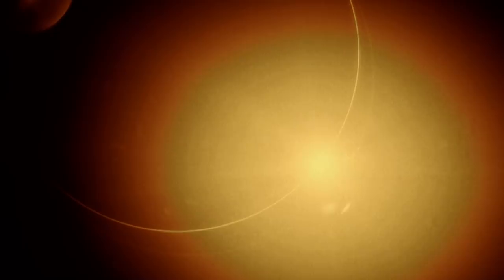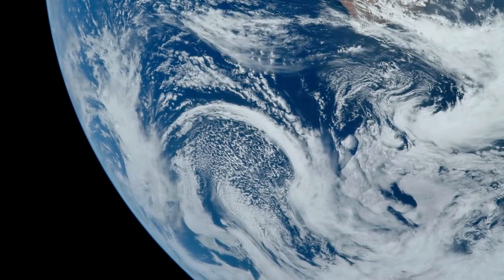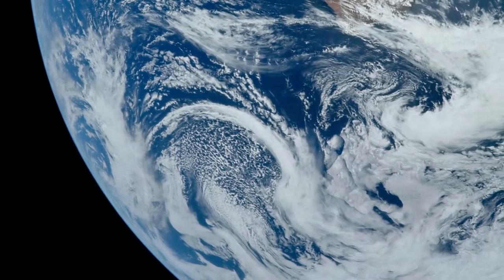For all the people back on Earth, the crew of Apollo 8 has a message that we would like to send to you. In the beginning, God created the heaven and the earth. And the earth was without form and void, and darkness was upon the face of the deep. And the Spirit of God moved upon the face of the waters. And God said, let there be light. And there was light. And God saw the light, that it was good. And God divided the light from the darkness. And God called the light day, and the darkness he called night. And the evening and the morning were the first day.